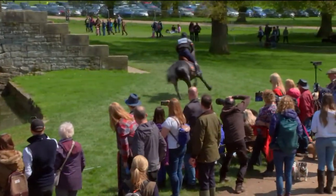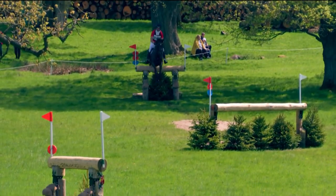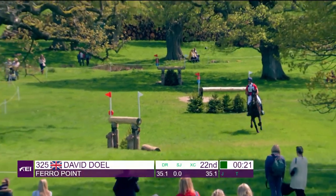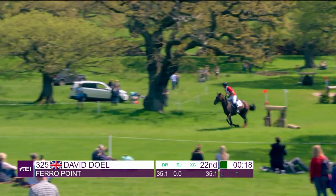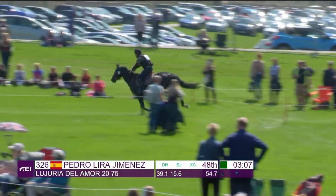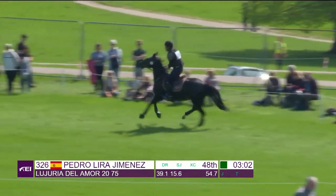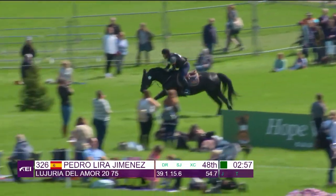Safely through the Queen Mary's Bower, that first of the water complexes. We move back with David Dole. He looks to be really moving around this track on Ferrero, on those nim clips. It's back now with Spain's Pedro Lira Jimenez and Nigeria Delamore at fence 9. We see them just taking the right hand option there, the Delarkey double question fence before this big brush oxer.